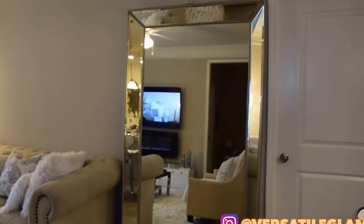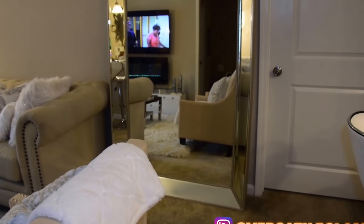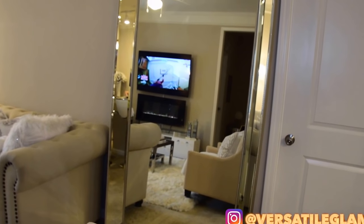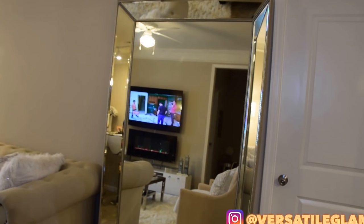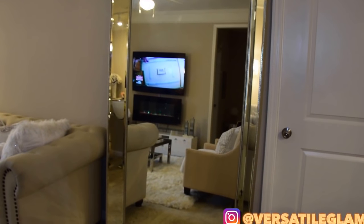All right, so over here is this beautiful oversized mirror that I ordered from Wayfair. I did have this in my previous apartment. They have a similar one actually at zgallerie and other places. I don't remember the dimensions, but if I recall, I think it's 72 inches or 74 inches high and about 40 inches or 42 inches wide. I will leave the links down below if you're interested in purchasing that.